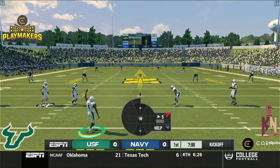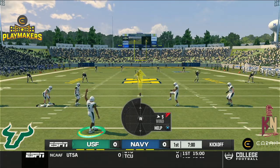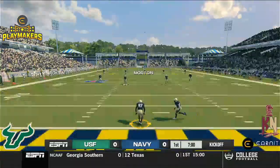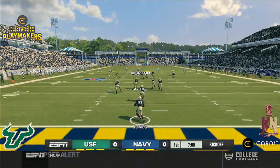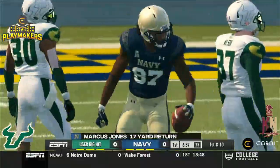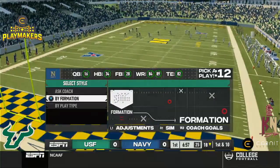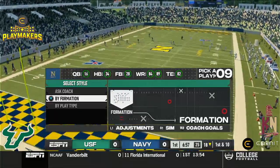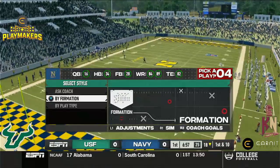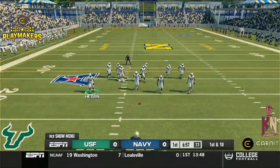The pregame festivities are over, and we're just about set to get this game underway. Jones from the 1. He wasn't breaking that tackle. What a hit. The quarterback leads the team out on the field for the first drive.